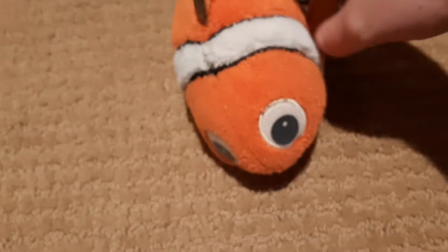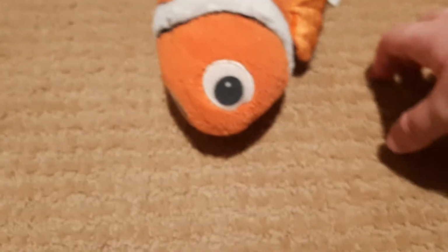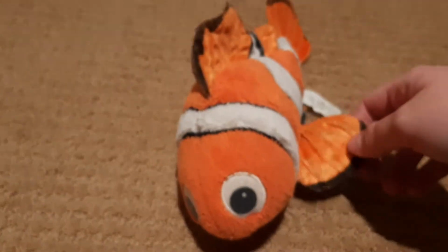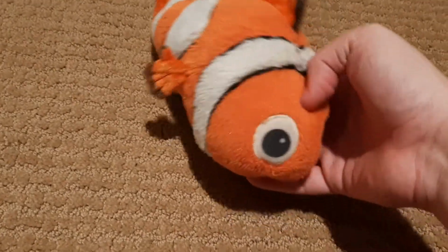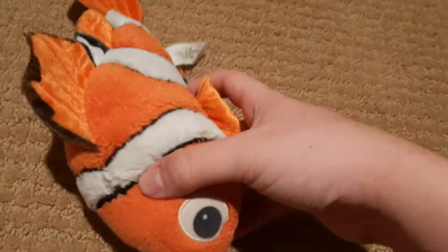I was a big fan of the movie Finding Nemo, so from Disney World, I had this Nemo plush. I'm assuming I got him at the gift shop at that Nemo ride at the Epcot Center.